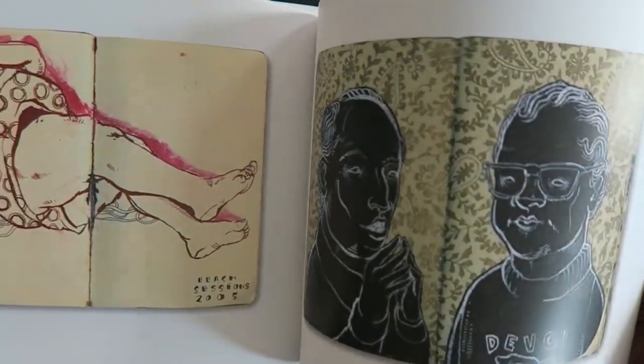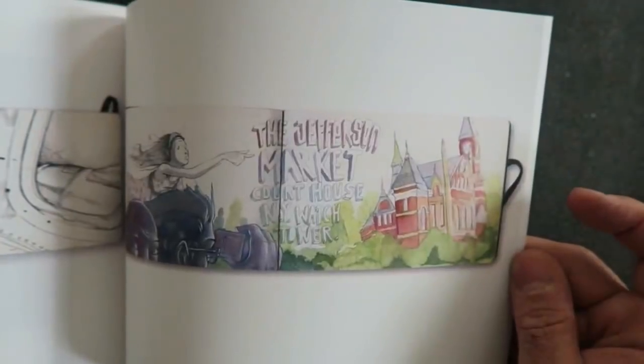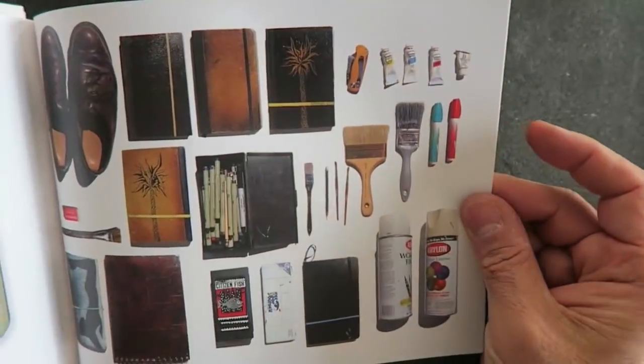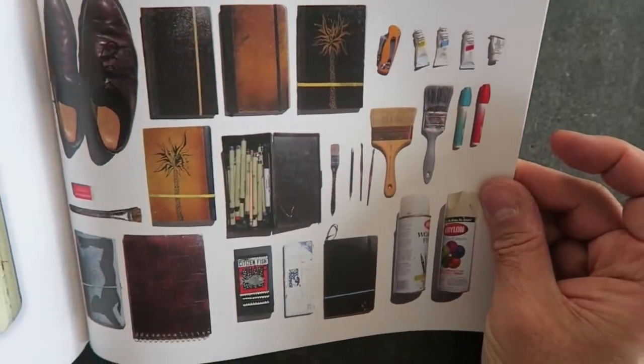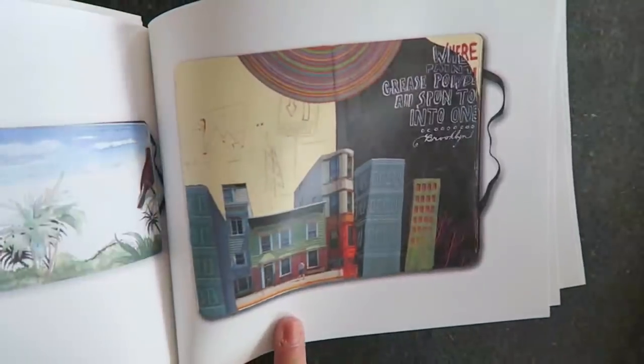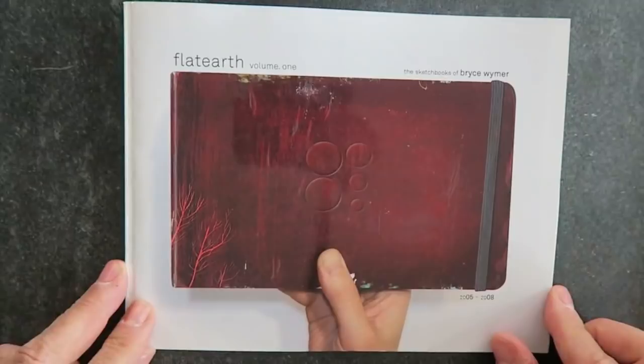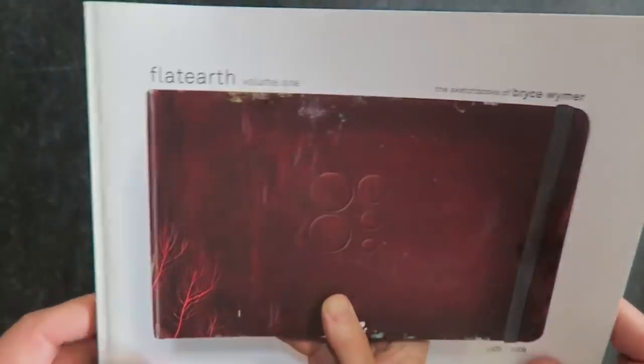It's sort of a surreal point of view, but look at that. I don't know. I think his work is beautiful, and again, the opportunity to own it and hear him talking about his tools. I know. I could spend a lot of time looking at this book, and I have, and that's why it's falling apart. But I'm not sure that there ever was a volume 2 of Flat Earth. But this one is well worth owning.